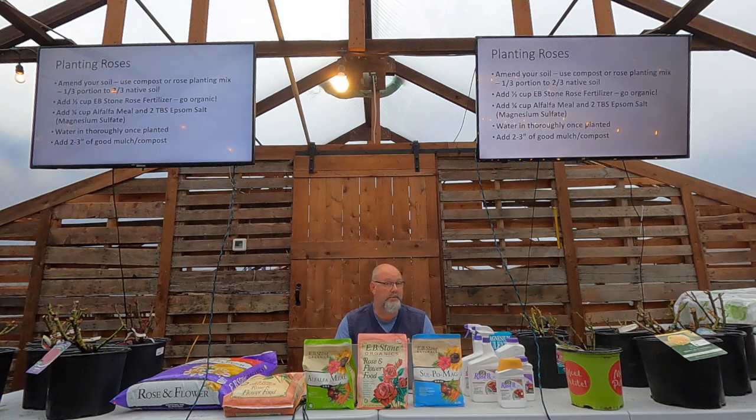Maybe I've got an established rose. I'm going to look at the chart and go, okay, I've got a little bit taller one. I'll use a cup, or maybe it's two. And we start to get on a regular feeding schedule with that. About the 1st of March, we're going to have fabulous roses when we get through the summertime.